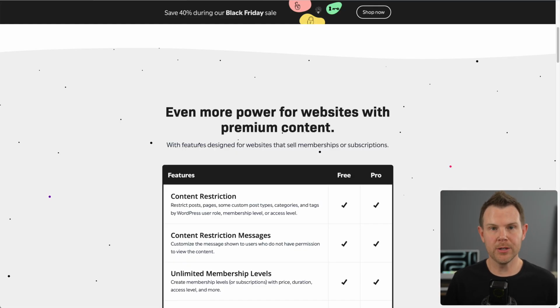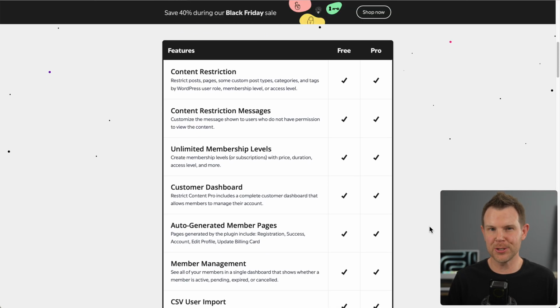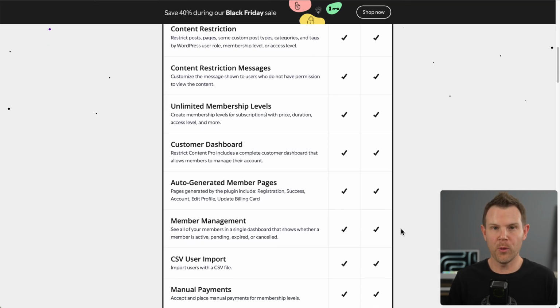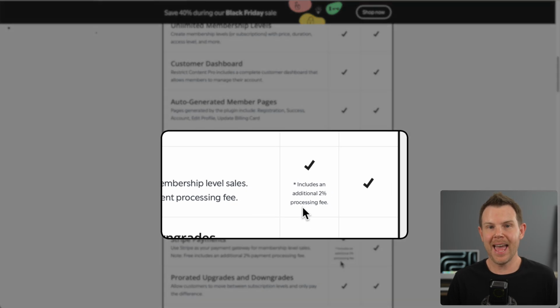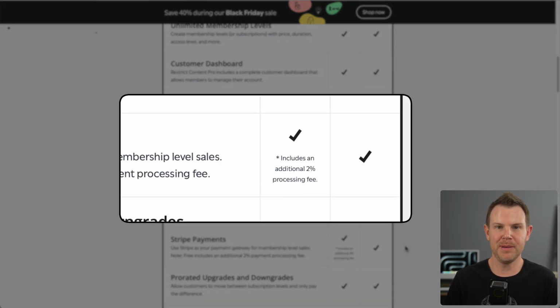They do have a really nice comparison chart on their website comparing free to pro. And probably the first thing that jumps out at me is the fact that they're actually charging a 2% fee for the free version if you're using a Stripe connection. So that's going to add up pretty quickly and just make you want to pay for pro. And then you get all of the extra cool features.